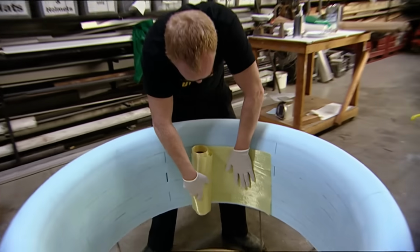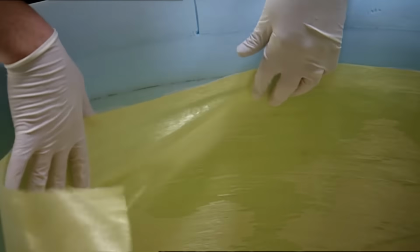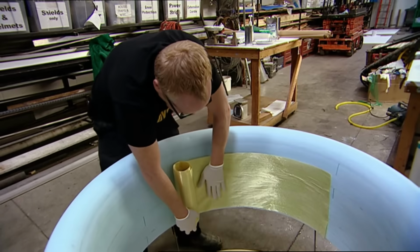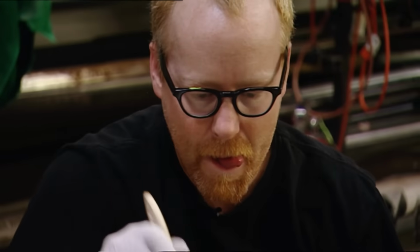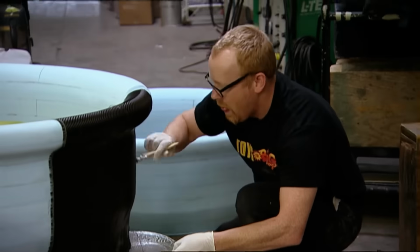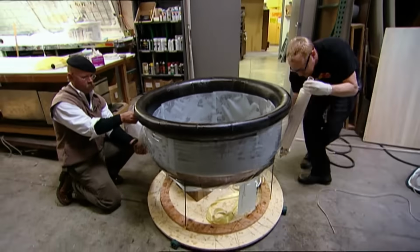First, a layer of Kevlar. It's the material used in bulletproof vests. It won't add much weight, but it'll add a lot of strength in case of a catastrophic failure. He covers the entire foam cowling with strips of carbon fiber, which he coats in resin. Excellent, excellent, excellent. I'm very pleased. Then a layer of peel ply.